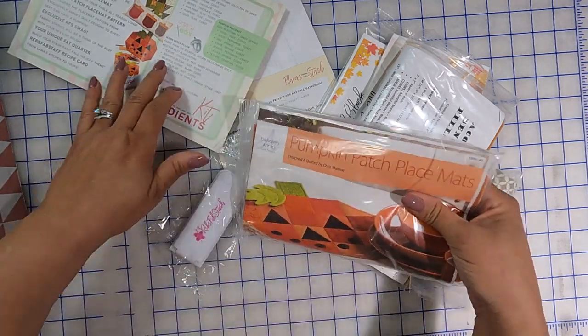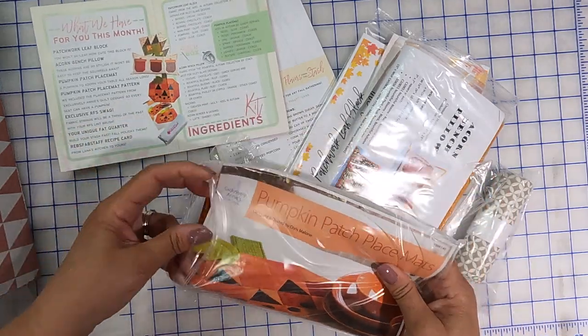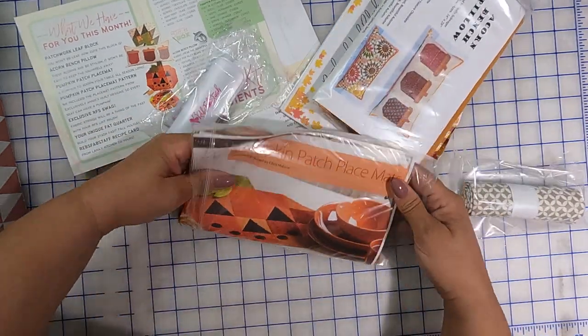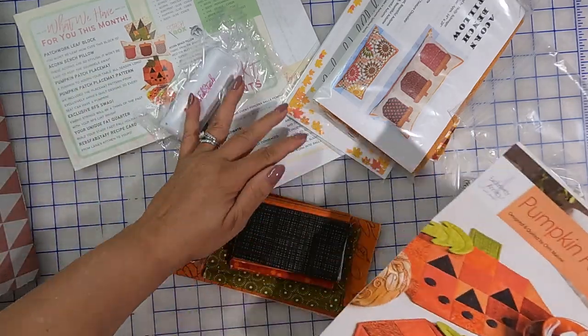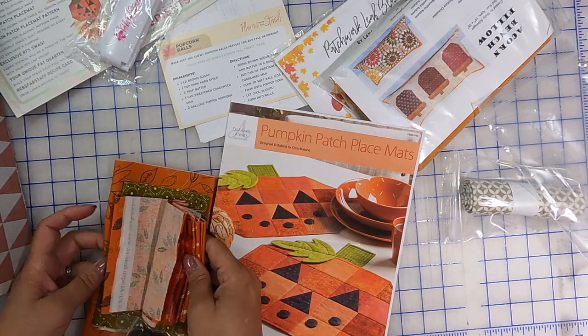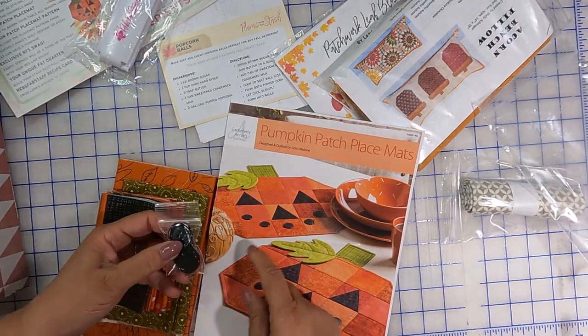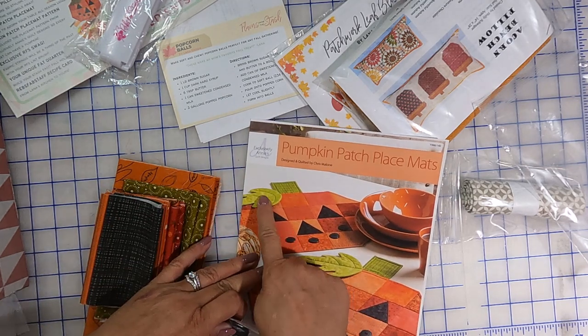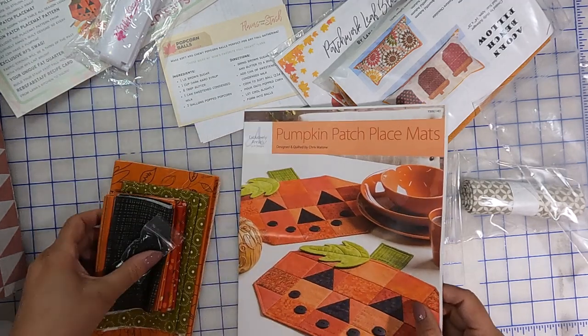And then we have one more project in here, and this is the pumpkin patch placemat pattern, and you get the full pattern. This one is actually from Annie's. These others, I believe, are theirs, but it comes with all the fabric that you need, including the backing. It came with buttons to do this, and it even has a template to make the leaf, wherever that is.